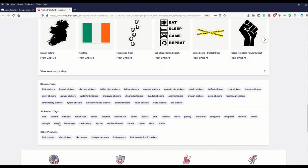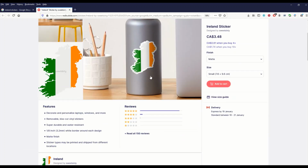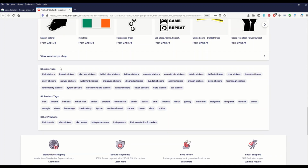Here's all the product tags as well. So what you can do, and what a lot of people do, is they just take a screenshot of this, or they just copy all of these tags, and then when you start making your own Irish stickers, and again, I'm never going to suggest you copy this design. I'm not saying that. But if you had other ideas for this genre, if you think this genre is worth exploring, these tags are also worth exploring as well.